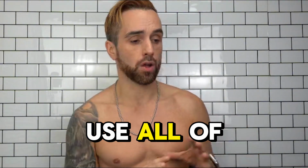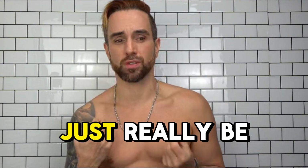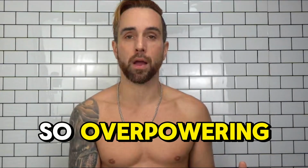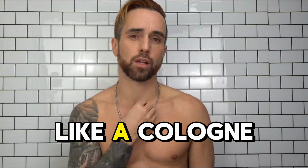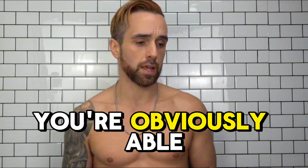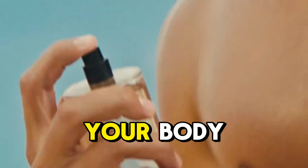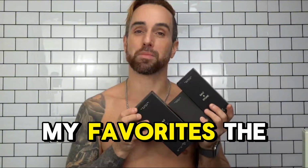So you can use all of these products, really create an experience while you're using it, and also just really be in tune with your scent and your brand. These are not so overpowering that they're going to compete with any other scent that you wear. If you want to finish things off with a cologne or something like that, you're obviously able to do that, but these ones are going to be on the more intimate parts of your body. Bergamot and hinoki, santal and vetiver, and one of my favorites, the black rose and oud.